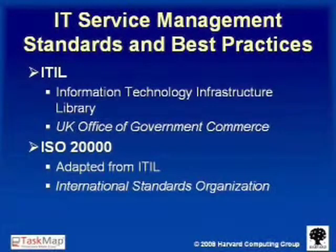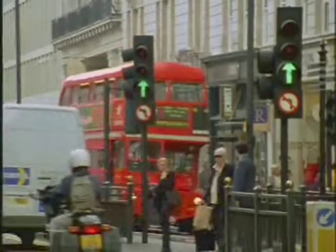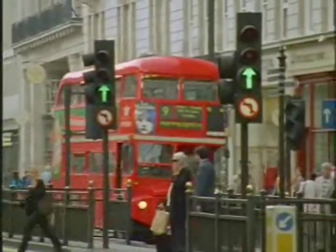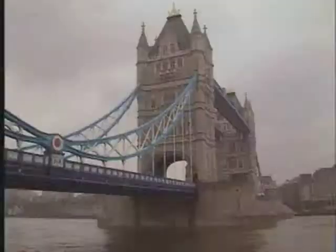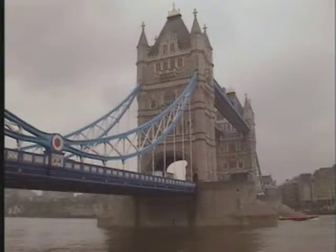There are other standards and best practices. There's something called ISO 20000 from the International Standards Organization. ISO 20000 is derived from ITIL. There's also something called COBIT, which you'll see spelled out on the graphic. COBIT is a set of standards and best practices aimed more at users of IT services. It describes how to specify what you need in the way of IT services. It describes procuring IT services and describes best practices for using and consuming IT services.